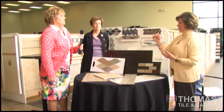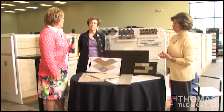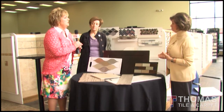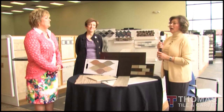But plan today for tomorrow's addition. You do want to save for it. It's probably one of your most expensive applications in your kitchen, other than your cabinets. So it's one step at a time.